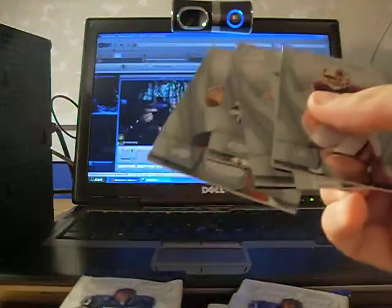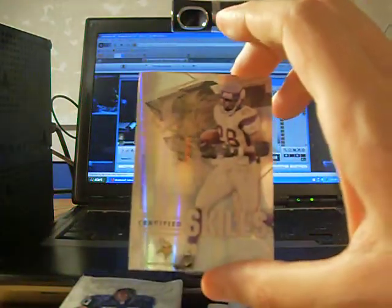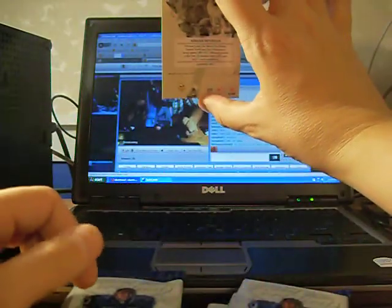Got a decoy, got an insert card. Could have been numbered a little bit less, but pretty nice card for the Vikings, Adrian Peterson. Numbered 296 of 500. A skills insert.